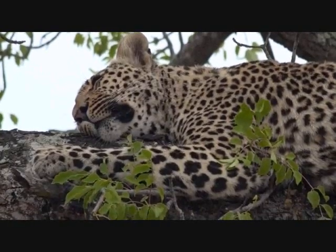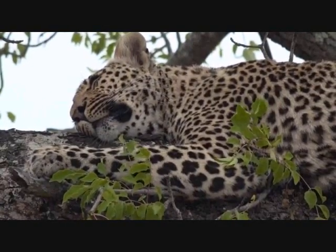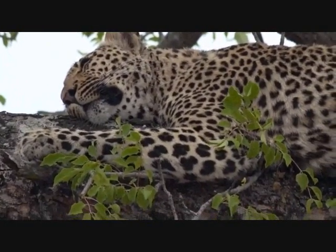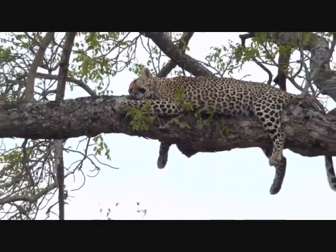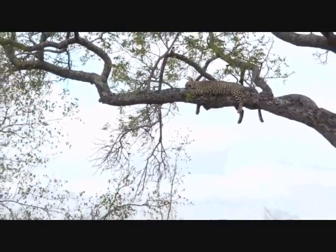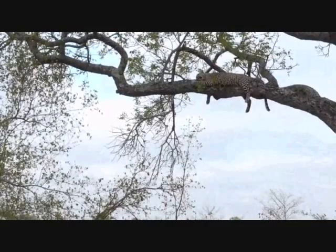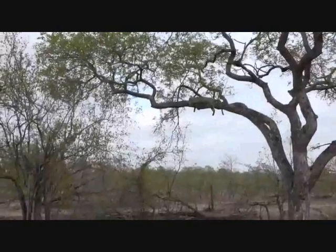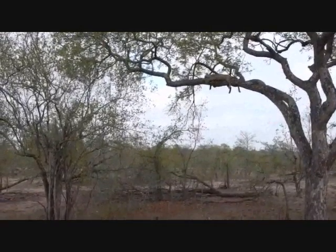Asked for as guides is, can we see a leopard in a tree? And I promise you, it's actually not as common as you think it is. They love to sit up in these beautiful marulas. But sometimes it's so hard to find them, especially if the tree is in the middle of a block and they've leapt over all the roads and not left many footprints behind. Then it, of course, becomes quite difficult.